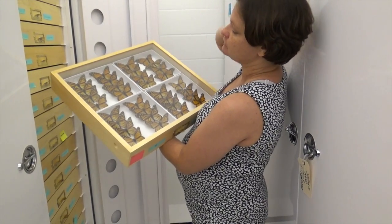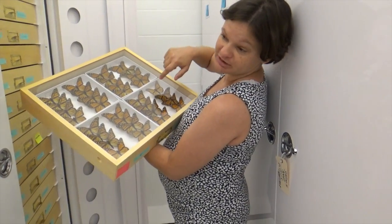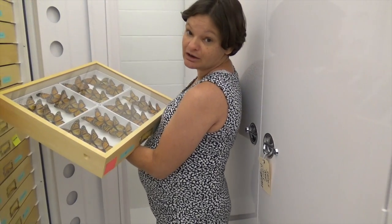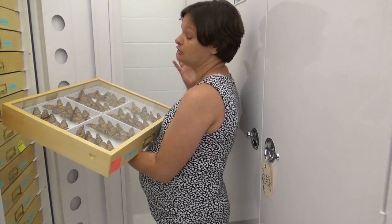Oh wow. So we know that monarchs used to pass through this place in Oklahoma in the 50s. And if we can't find any monarchs now, we know something's wrong. Something happened to the environment that they're no longer going through.